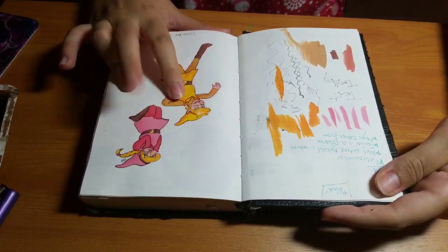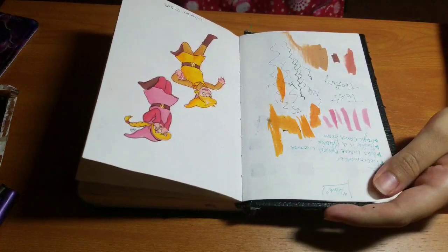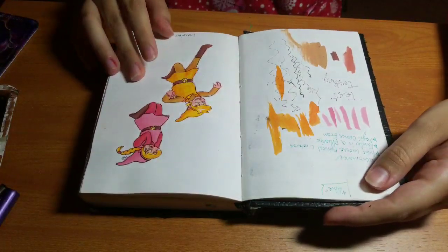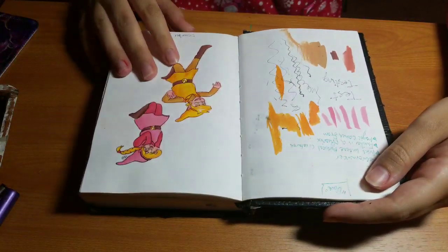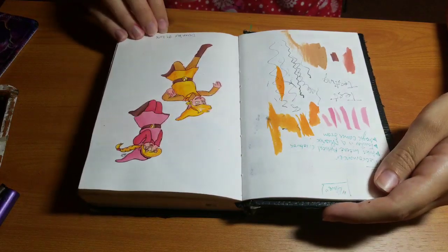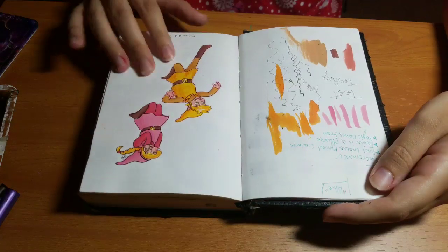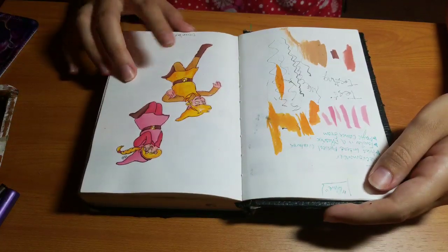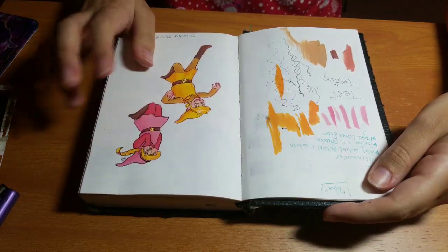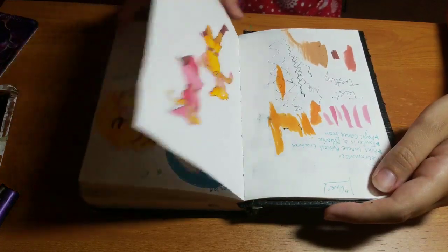These two are the Zelda fan characters. It's the yellow and pink Link. I wanted to draw them before the year ended because I draw them every 2 years. The first year I drew them was in 2008, so this was like the 10-year anniversary, and I didn't really do much, but I used my inks and stuff to draw them, and I don't know, it was fun.